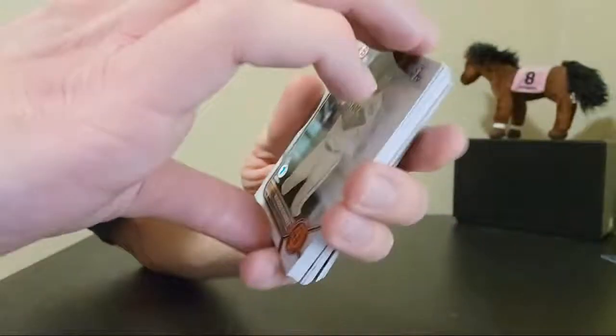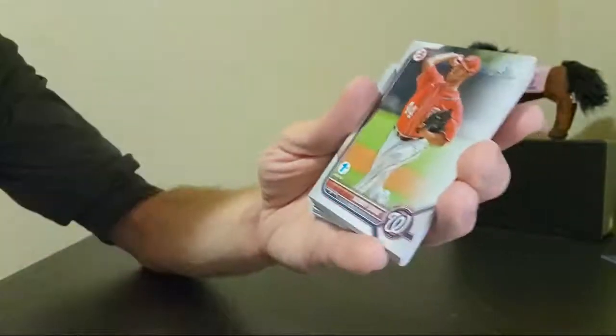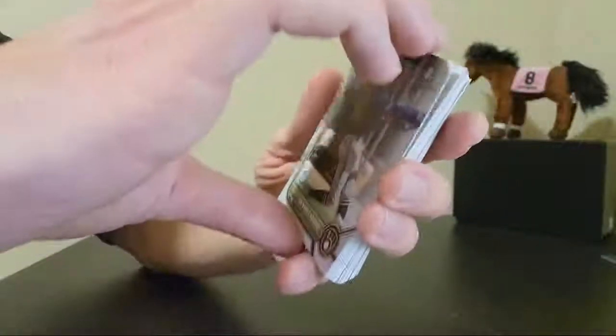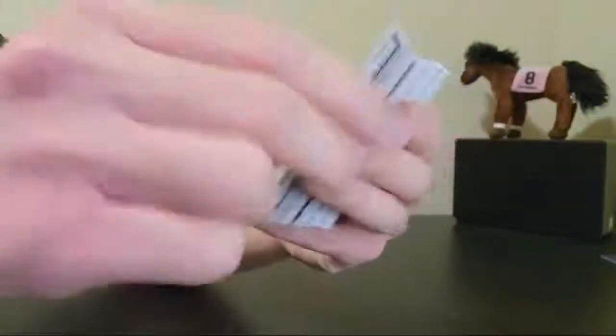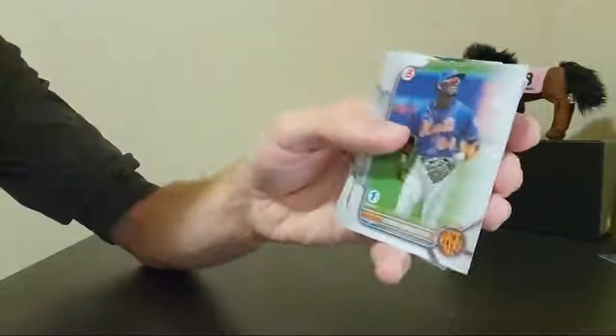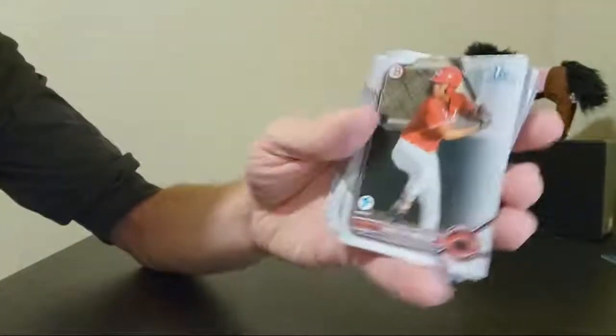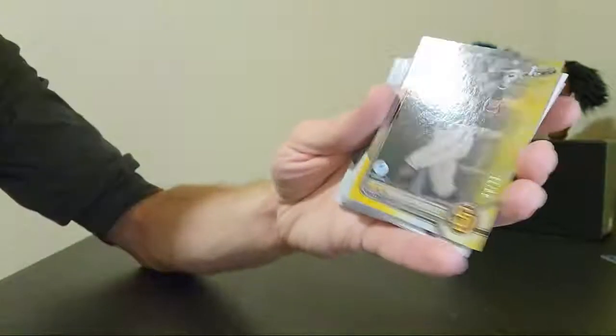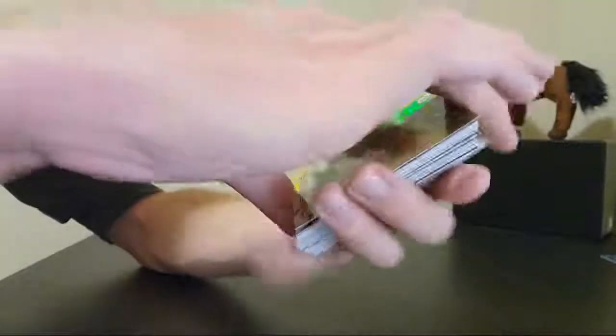San Francisco, also for the Giants, Ricardo Henoves. Andre Lara, Washington. Jackson Chourio, Milwaukee. Braylon Minier, first for Cincy. Darren Baker, Washington.